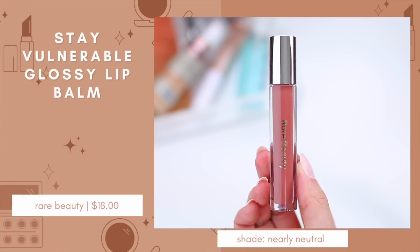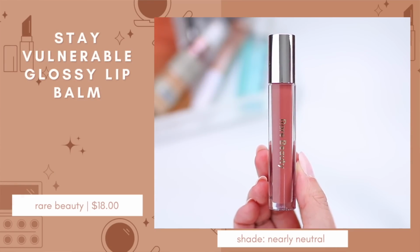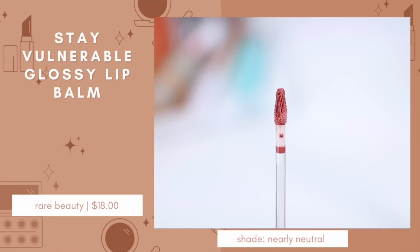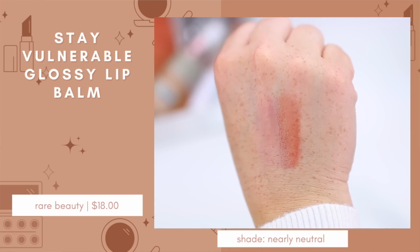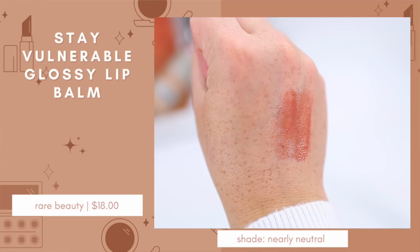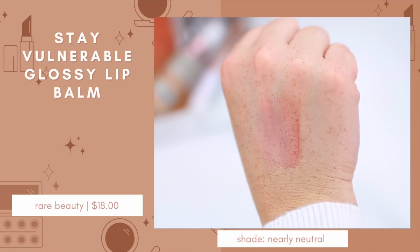It's the Rare Beauty Stay Vulnerable Glossy Lip Balm, and I got the shade Nearly Neutral. So honestly, this has been on my list for a while. I think I mentioned it in a Sephora wishlist video when they first launched it, and I've been curious about it ever since. So one day I decided just to pick it up, and I'm so glad that I did.